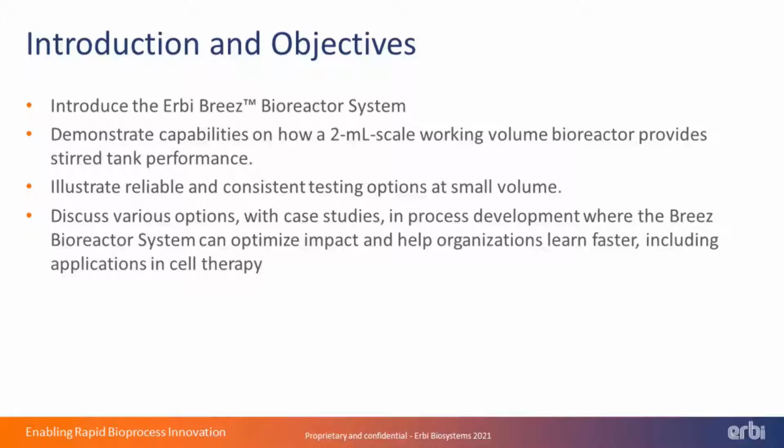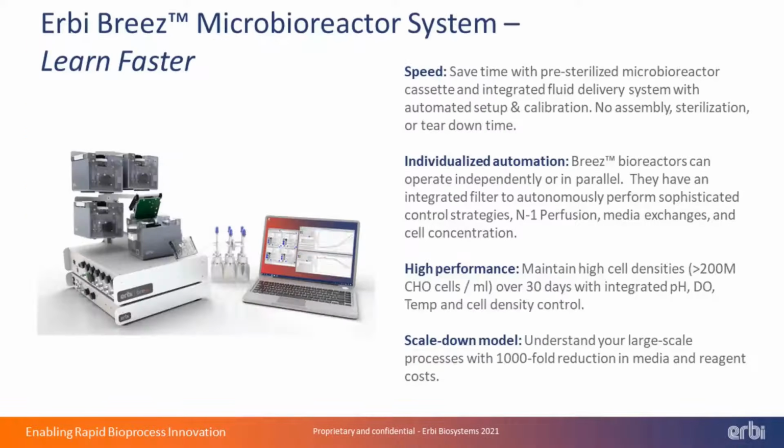At Erbi, we believe that going small can solve many of these issues. Our goal is to have one operator easily running 12 fully functional stirred tank equivalent bioreactors in the same 3-foot space of a single stirred tank. Erbi is about enabling rapid bioprocess innovation.